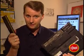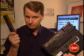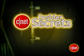On this edition of Insider Secrets, I'm going to give you some tips to make sure your laptop batteries stay safe and secure. I've got 4 main tips for you, but first of all, let's just say a battery catching on fire is extremely rare. Granted, the few times it has happened are a few times too many, but the percentage of incendiary batteries is still very, very low.